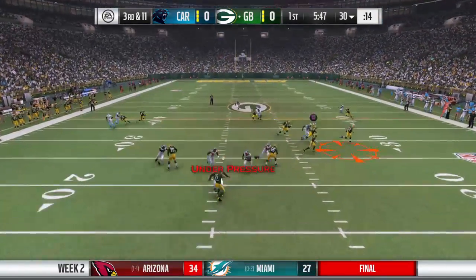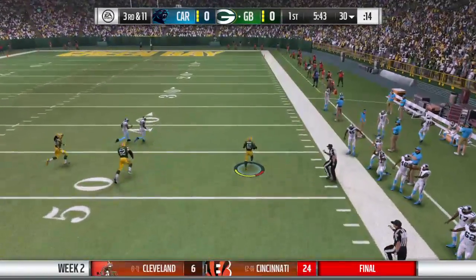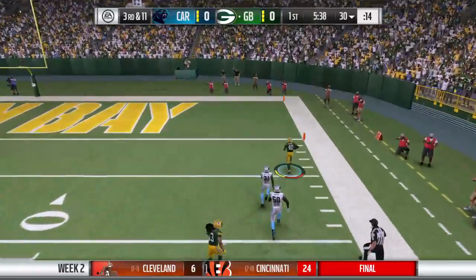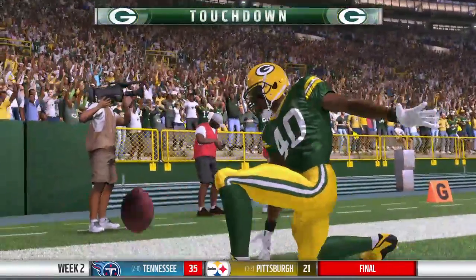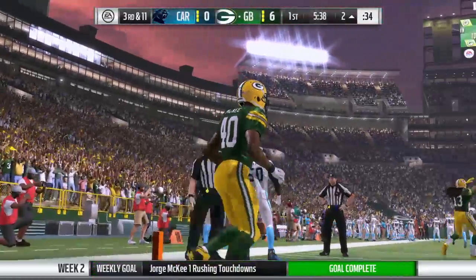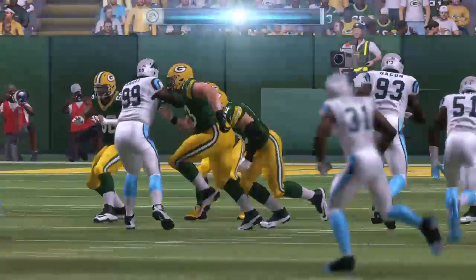Throwing is Rodgers on third down. Now they set up the screen. That's complete. A big seam, and he might go all the way. Touchdown, Packers. A big play there with his first career NFL touchdown. And the Packers have taken the early lead.